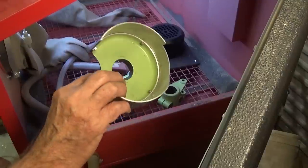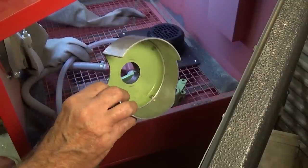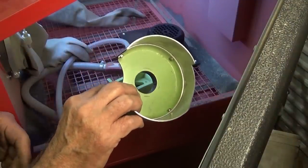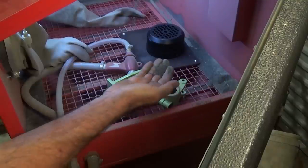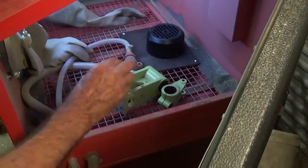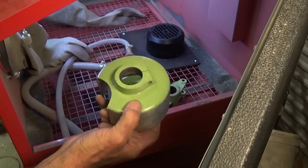These parts get a fairly superficial clean in a wax and grease remover just to make sure I don't contaminate the media that I'm using here. Now, the media is garnet. It's fairly aggressive. It's good for removing paint and rust, and it'll leave a good key on the surface of these parts for the powder coat.